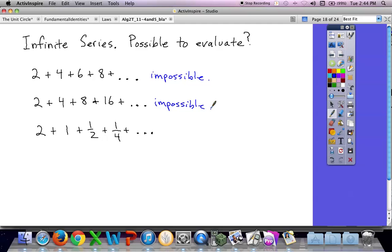Okay, but the last one, that's also geometric, right? What does it look like the r is in this case? A half. You're multiplying by half to get each next term, right? The terms appear to be getting smaller.